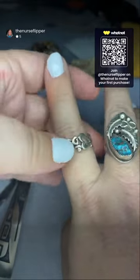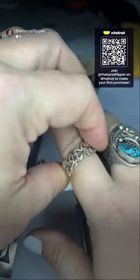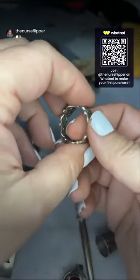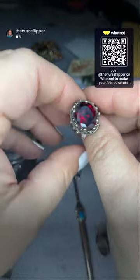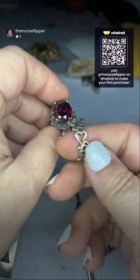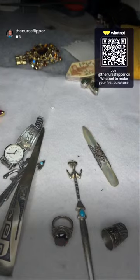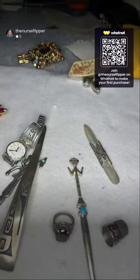Look at how fun this one is. It's like an abstract almost. Super cool. Little hearts, maybe. I don't know. It's an artisan ring and it's super thick sterling. 30, Miss Carla. $30 start. Maybe they're Arabic letters. I don't know. Maybe. Super thick sterling. I've got, like, so much jewelry just thrown here. Oh, this one's neat.